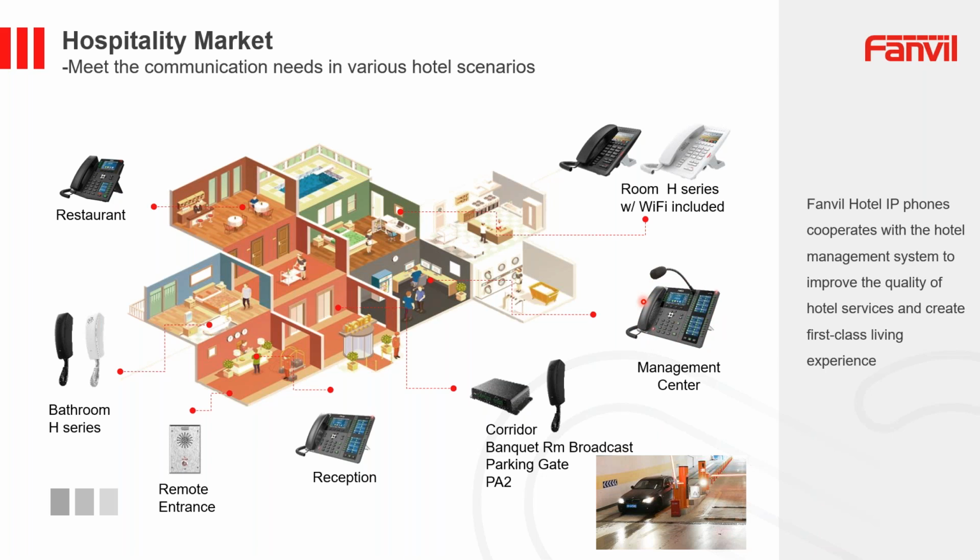But what makes Fanvil a little bit different is, besides phones, we also provide a lot of security and relay control and security access that are all SIP-based as well. One of the things I wanted to bring forth is really our announcement or broadcast systems, because within every single hospitality unit, you find things that you have to communicate with.